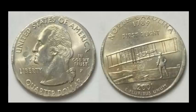Now, this is a funny looking piece. It looks a lot smaller, and it looks like someone did some funny shenanigans to it, but it's a 2001P North Carolina statehood quarter. This is actually an elliptical clip, all right, which pretty much retains the overall roundness of the coin.